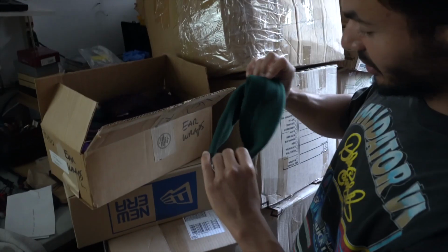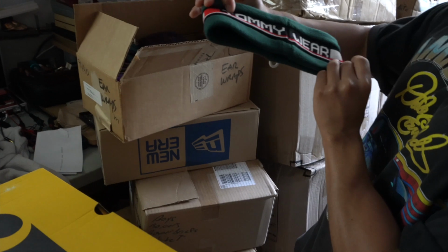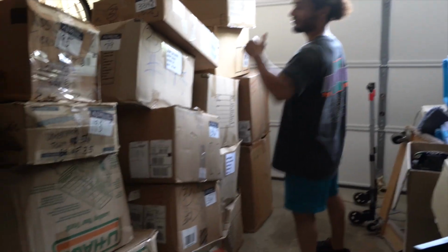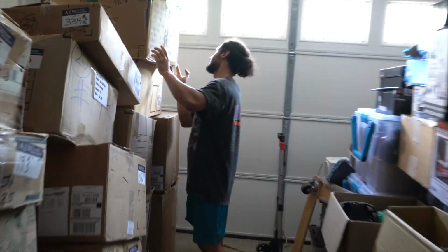Yeah. This is what I was looking for, Tommy. Yeah, I wonder if this is bootleg Tommy wear. Audience, let me know if this is bootleg or not. Tommy wear. And a lot of boxes, it's two rows deep. But check this out. Check this bad boy out.